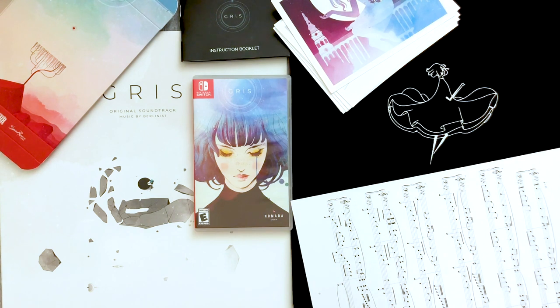Let me know what you think about it. Do you think this was overkill? Do you think this is underkill? Do you think this vinyl should have been colorful? Anything you want to tell me, just let me hear it. I love to hear your thoughts, and I read all the comments, and I have a good time doing it.